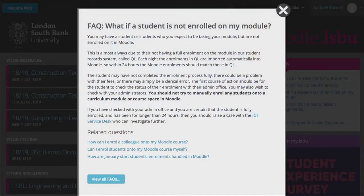What you get when you click on a FAQ is, again, a sort of pop-up box there, modal window. You get the answer to the FAQ, which is probably often going to have a link out to some other material, some other thing you're going to need to see. But also at the bottom there, we've got the related FAQs.